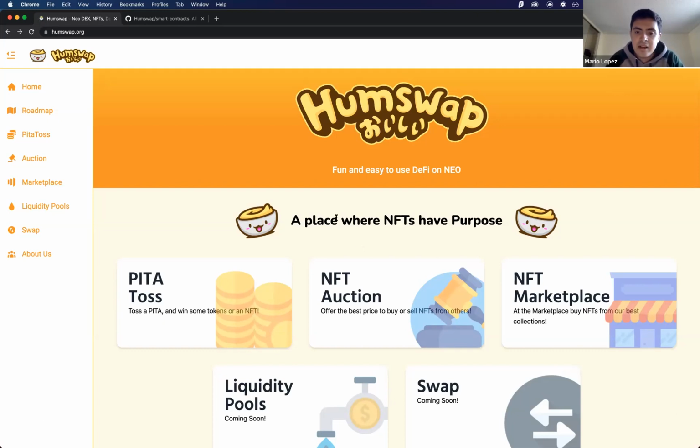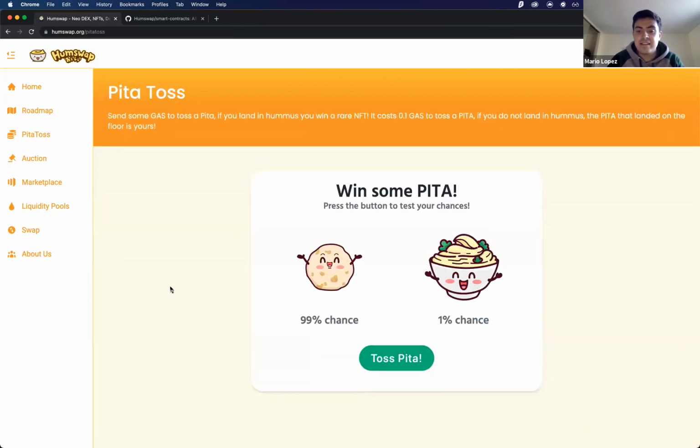Our main goal started off with NFTs. We realized there's a need for NFTs to be used in a very diverse way, with auctions, with a marketplace, and with something we call PitaToss. I'll take you first to PitaToss. PitaToss is meant to be a place where you can win different types of PITA anytime you toss the PITA. You're always going to win something, but there are moments where you're going to win certain higher, more prestigious NFTs. For example, you have a 99% chance to win this NFT, which is very common, and a 1% chance to win this NFT.